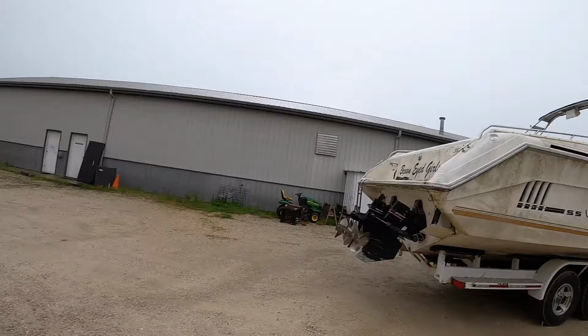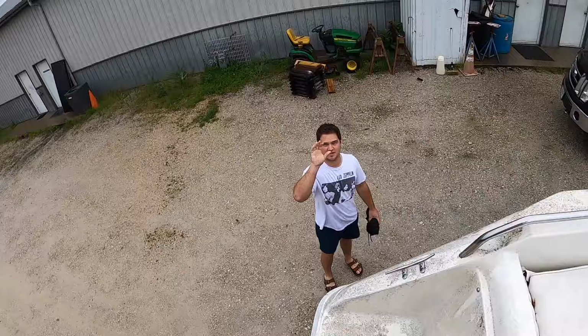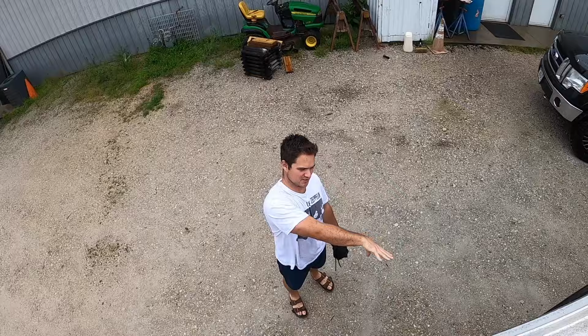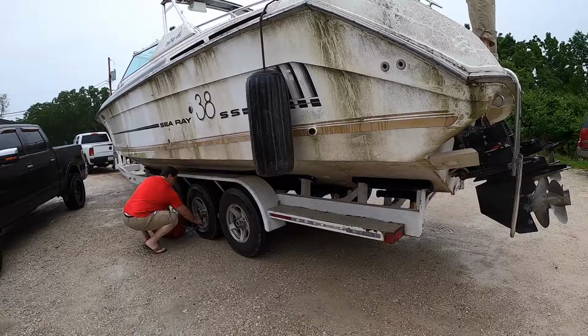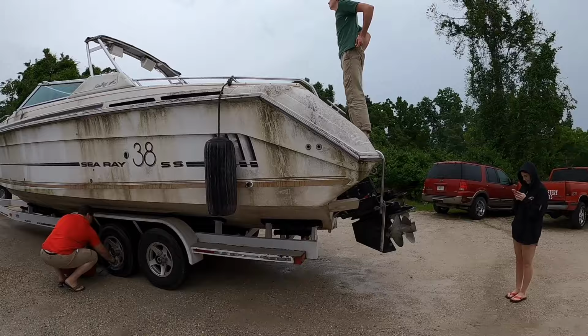Wow. Ready to go swimming, boys. Are ya? Oh yeah. There's Georgie. The reason why we're taking the boat off this trailer is because we're swapping it to a different boat trailer. So this white trailer here that the boat is on, he is keeping, and we are putting this boat on the black trailer that Ben and I brought down from Iowa. So this is us. It's an exciting day.